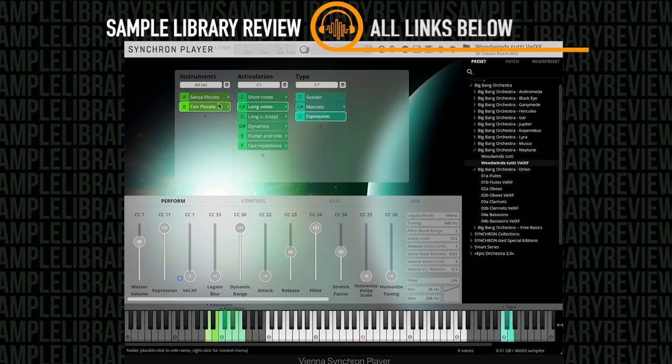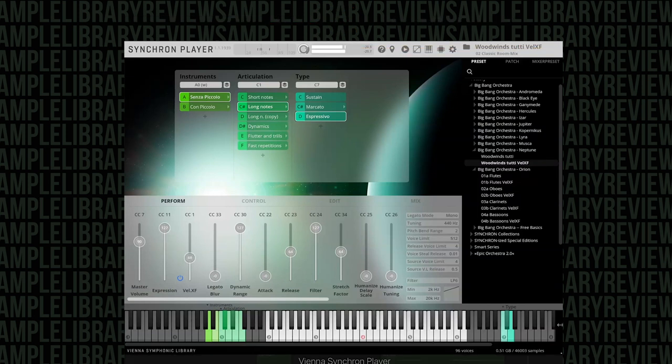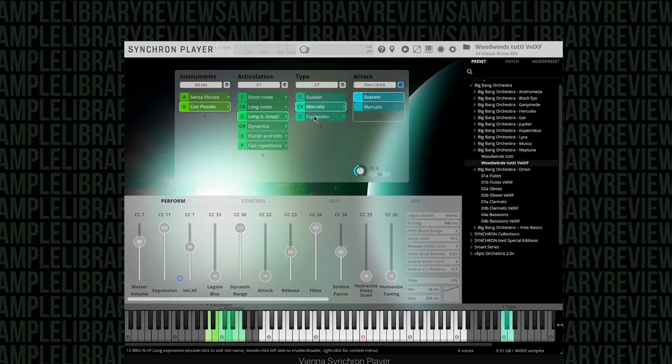There's some espressivo. Sustain. Hit my pitch bend there. Let's go to the long copy. Is that a mistake there? I don't know what that is. Long end copy. Long notes copy.